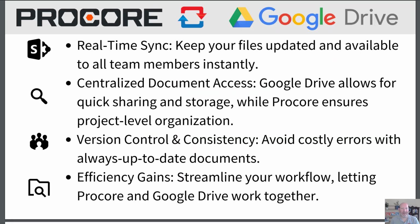So let's go over some of the benefits. It is a real-time sync, so it keeps your files updated and available to all team members instantly. It allows for centralized document access. Google Drive has quick sharing and storage, while Procore ensures project-level organization. The syncing allows for version control and consistency. So documents that are updated in one system are then transferred to the other. This avoids costly errors by having staff always having access to up-to-date documents.